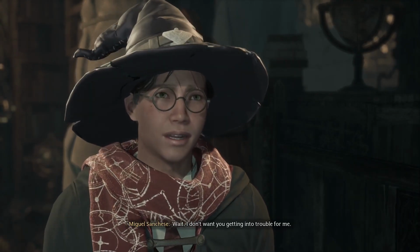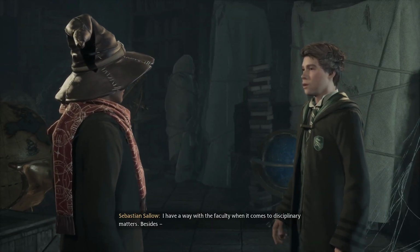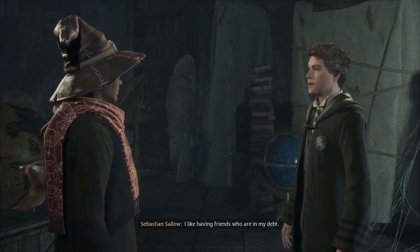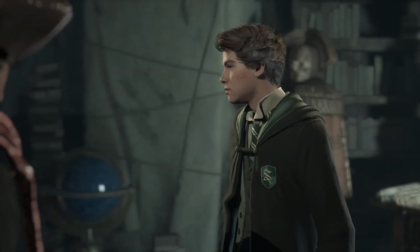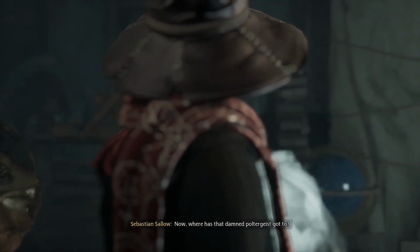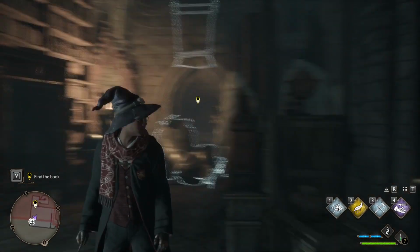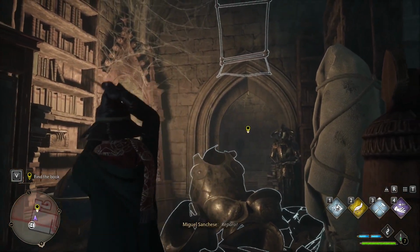Wait, I don't want you getting into trouble for me. I have a way with the faculty when it comes to disciplinary matters. Besides, I like having friends who are in my debt. Now go. Good luck in your search. Now, where has that damned poltergeist got to? I know just the spell to repair this armor. Repairo.